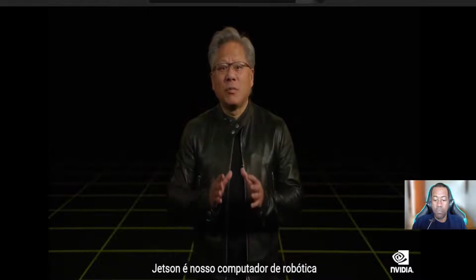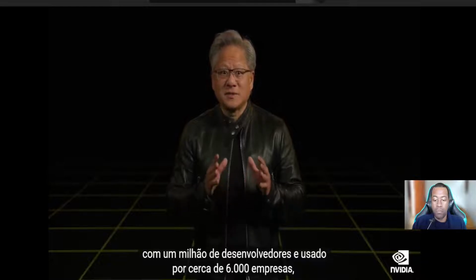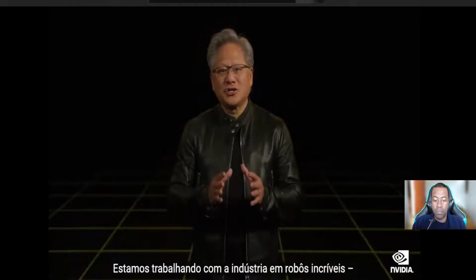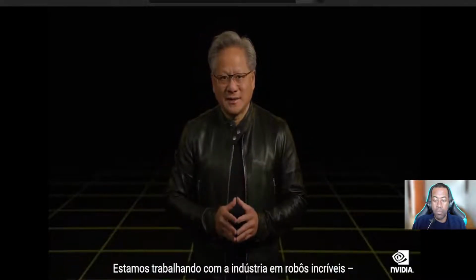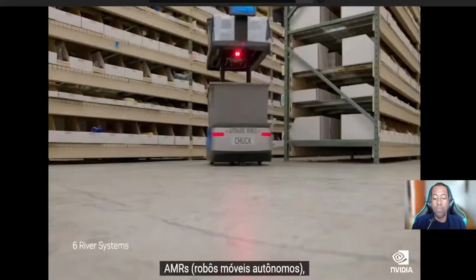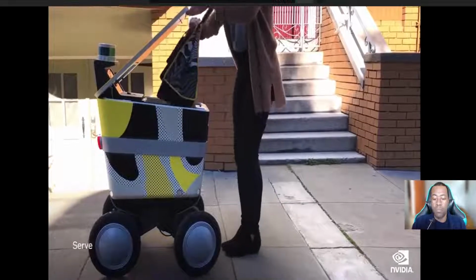Jetson is our robotics computer with 1 million developers and used by some 6,000 companies, including 1,000 startups. Amazon, Boeing, Canon, Microsoft, Shopify, and Teradyne are among the many companies building robots with Jetson. We're working with the industry on amazing robots, from pick and pack robotic arms to agriculture robots, AMR autonomous mobile robots, to last mile delivery robots.